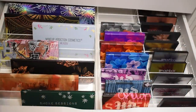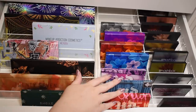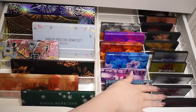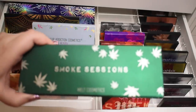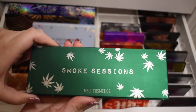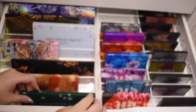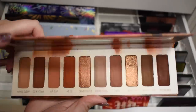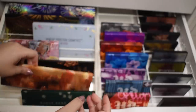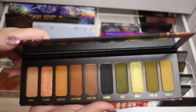Here I have some Milk Cosmetics palettes, an Urban Decay, Makeup Addiction, Colored Rain, Urban Decay, Colored Rain, and Smashbox here. This is the Milk Cosmetics Smoke Sessions palette. The 27 palette. The Gemini palette.